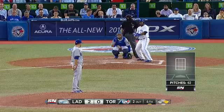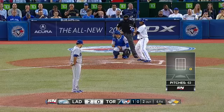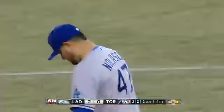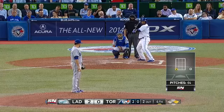Edwin Encarnacion bats with 2 outs, off the plate. Encarnacion thought about it, but laid off. It's 2-0. Well, Nolasco had to wait around quite a while as they attended to the home plate umpire, Will Little. Seems like he's having trouble finding the strike zone. Didn't look like he had a chance to throw either while he was standing around out there.